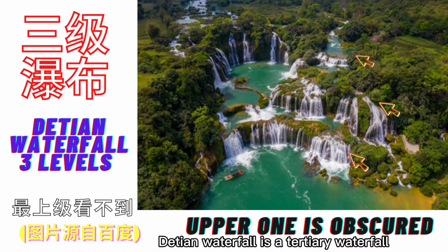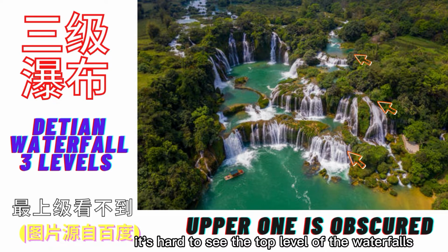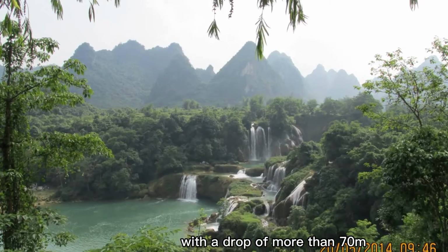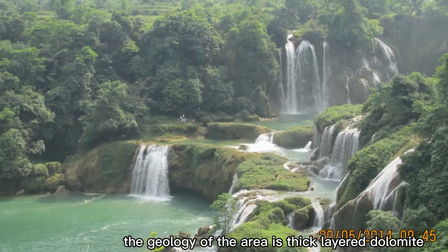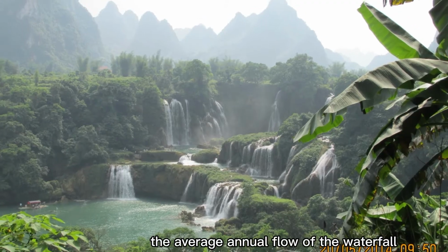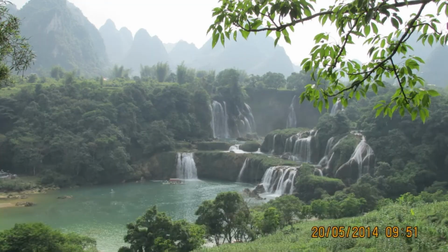Detian Waterfall is a tertiary waterfall. It's hard to see the top level of the waterfalls, but the top one is over 200 meters wide with a drop of more than 70 meters. The geology of the area is thick layered dolomite. The average annual flow of the waterfall is 50 cubic meters per second.